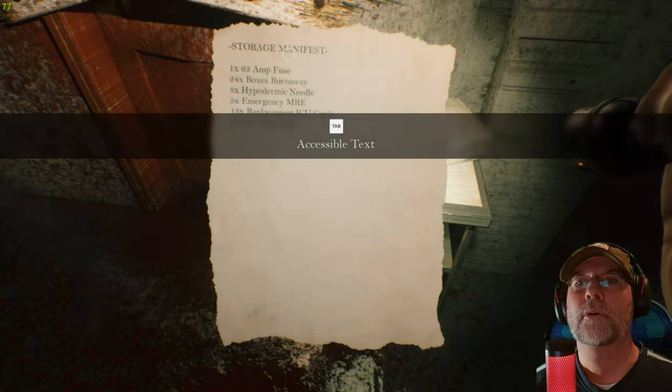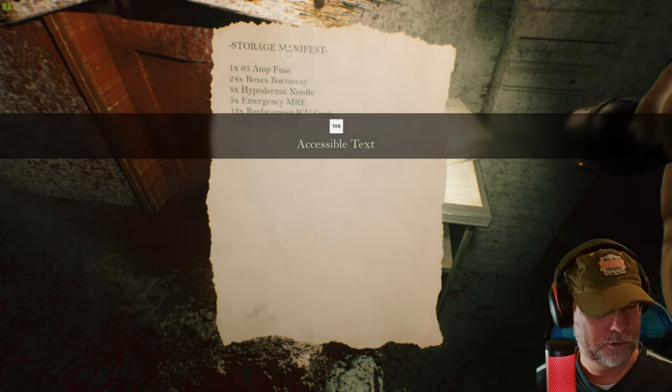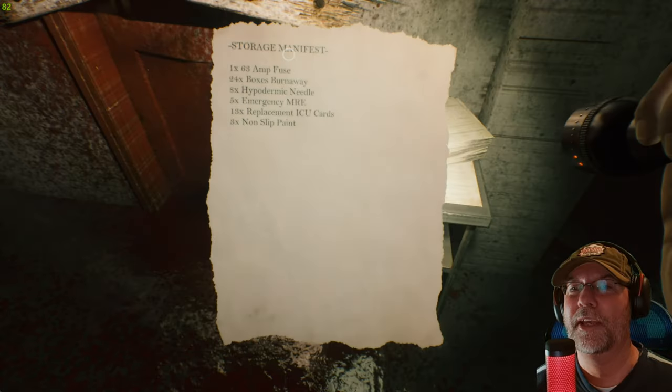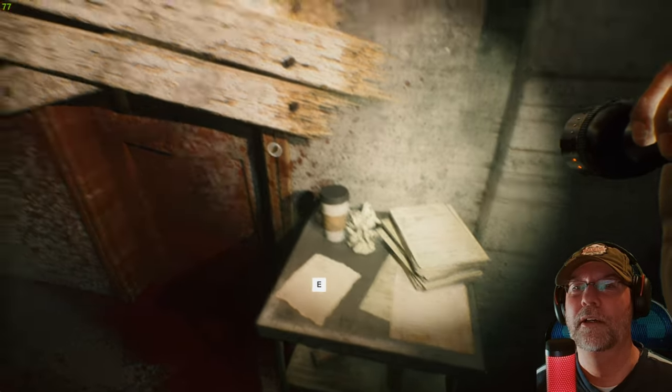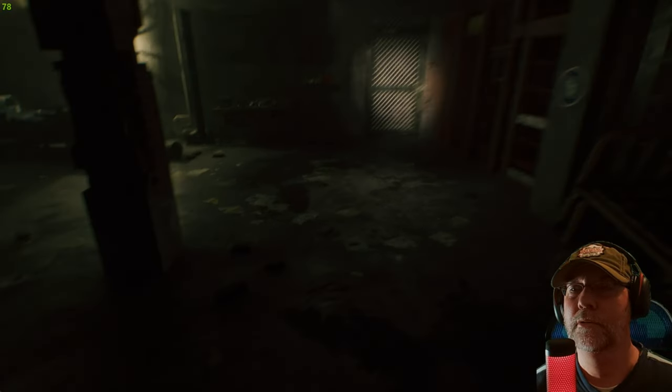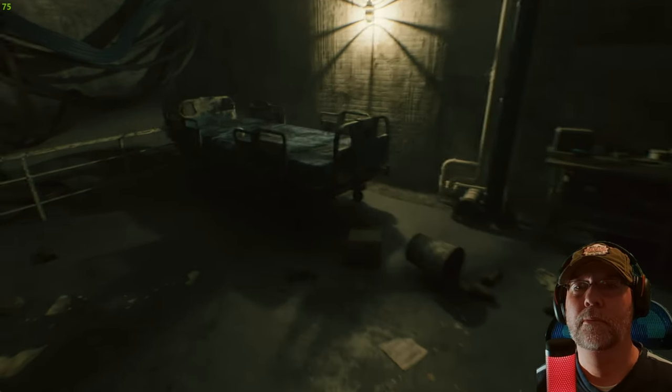What's that? Storage manifest. Okay, tab, just check it out. All right, 163 amp fuse, 24 bucks of burn away, hypodermic needle, 5 burn C MREs, 13 replacement ICU cards, 3 non-slip paint? What? I'm not going in there. My flashlight's running out. To quickly change direction, hold the direction you want to go, then hold down the sprint button. Okay.